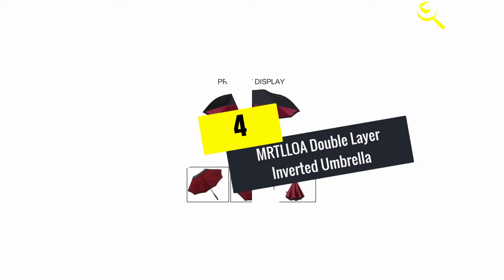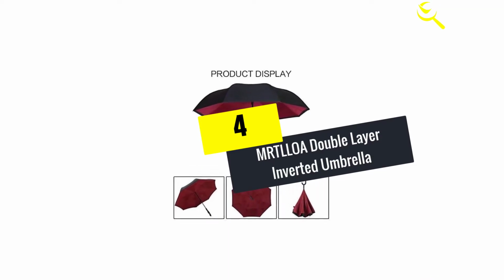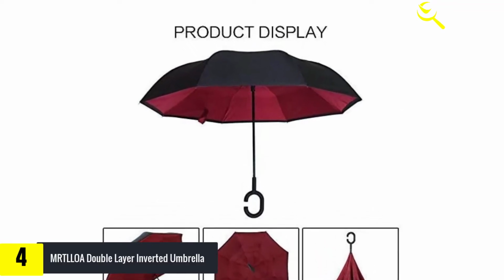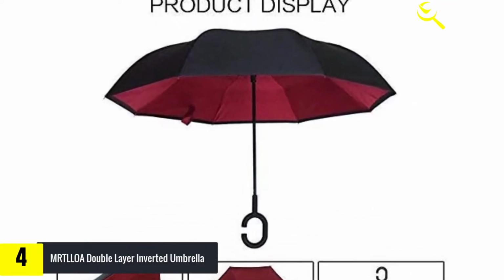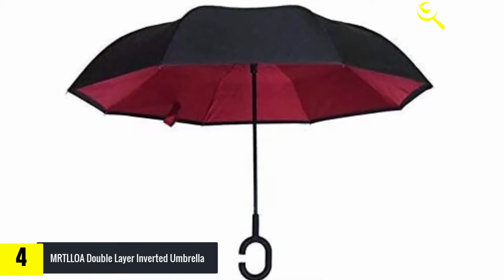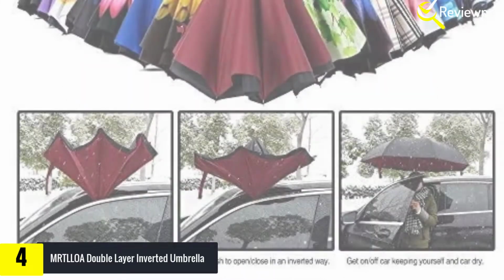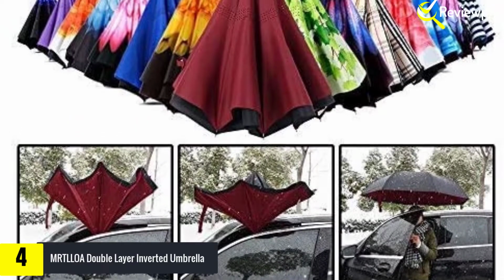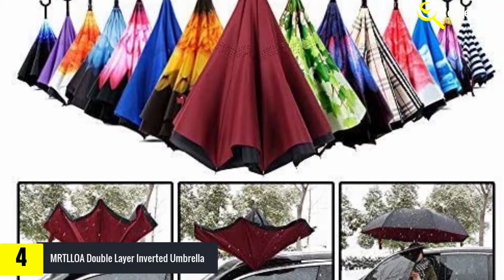Moving on at number 4, we have mrtloa double-layer inverted umbrella. Compact structure and the innovative designs remove the hassles most people usually face while using an umbrella. Through the reverse opening and folding design, the entire umbrella's structure would open and close in a reverse manner. So, there will be no concerns while getting inside or outside a car.